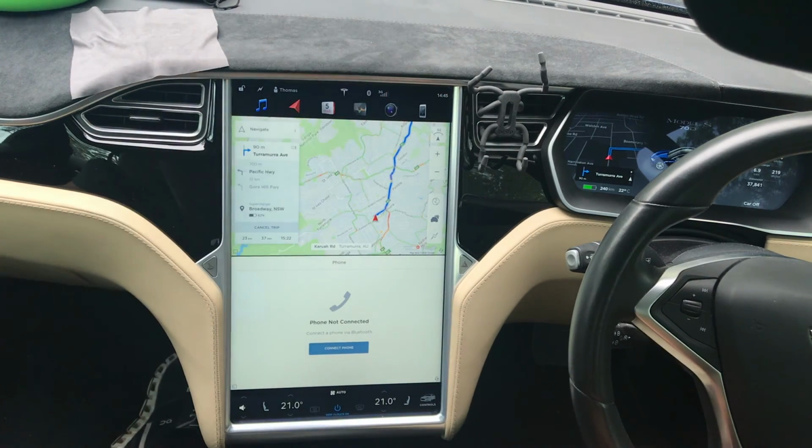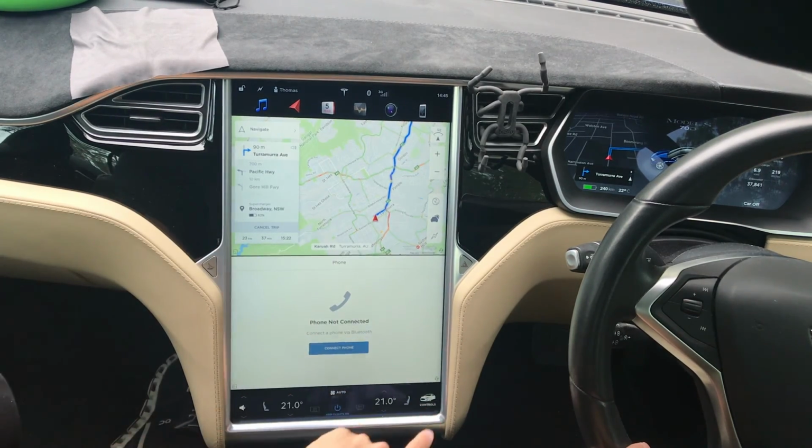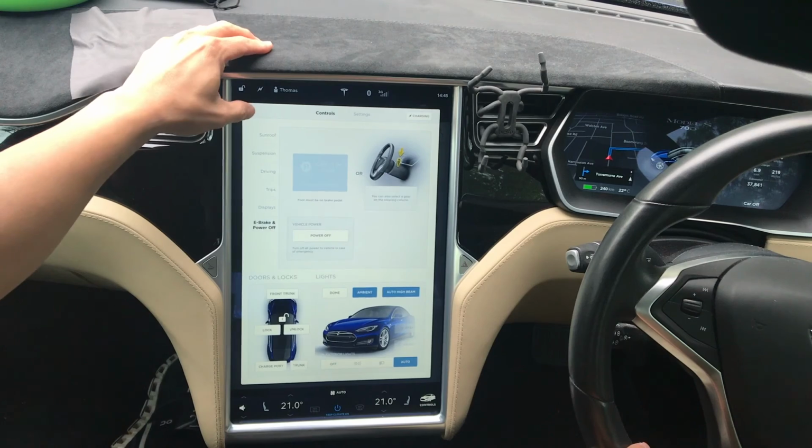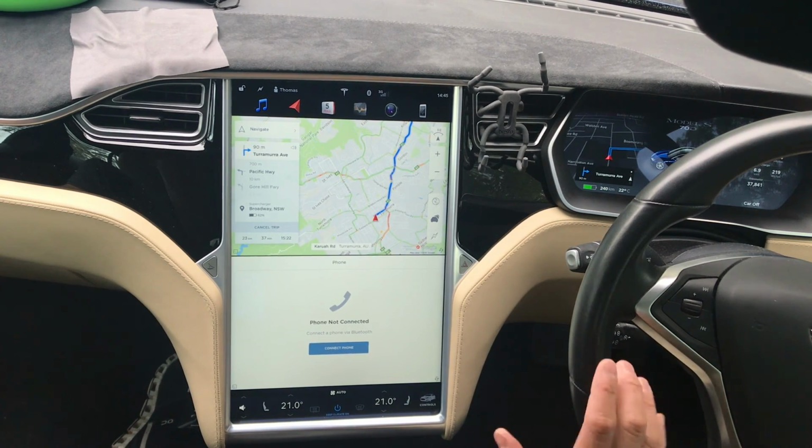And that's pretty much it. I mean, there's not much more for the screen. You can pretty much control the whole car from this area, particularly in the settings area. So that's it, guys. That's the Tesla Model S center console screen. It's the heart of the vehicle. You can set and configure anything you like from the screen. And that's one of the biggest benefits and features of this car.